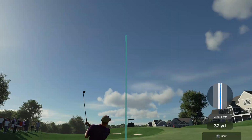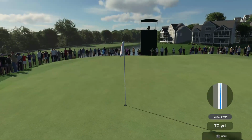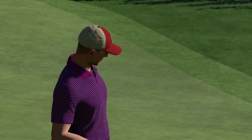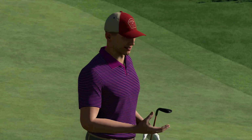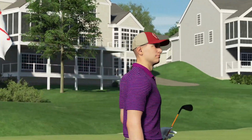He's had a disagreement with the caddy. He's gone down a club. Oh, Rich, how good is that? That's incredible. Ooh, tasty little pitch shot. Gets it to go. Fist pumps all around.